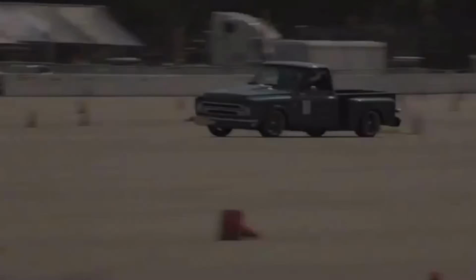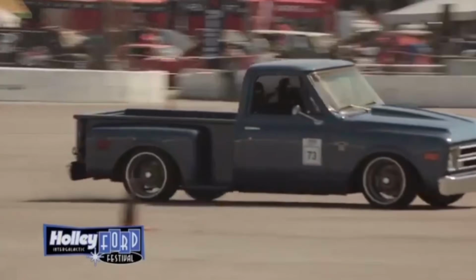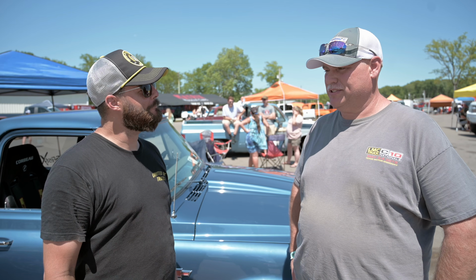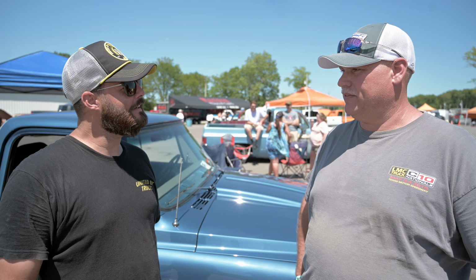But we hardly ever see you at shows with this truck, because you're doing something else with it. So what do you do with this truck throughout the year? Mostly autocross. I go to about 6 to 7, maybe 8 events a year, mainly autocross events like Good Guys. And this year we'll be doing the Pro Touring Truck Shootout in Bowling Green.